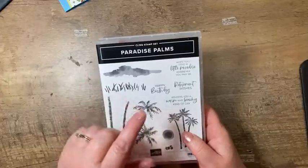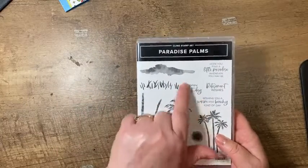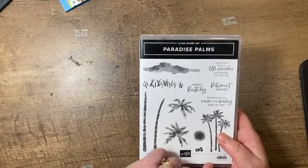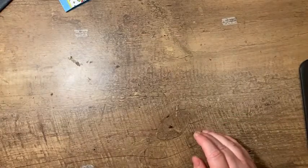And I think that is it for kind of new stuff that I'm using. I also am bringing in for this set the Paradise Palms stamp set, which you've seen me use before, and that is because I wanted the happy birthday greeting that is found in this set. And I did not stamp anything on the inside of the card, so that's where we are at.